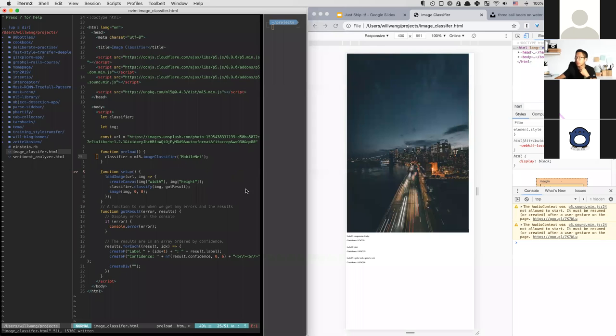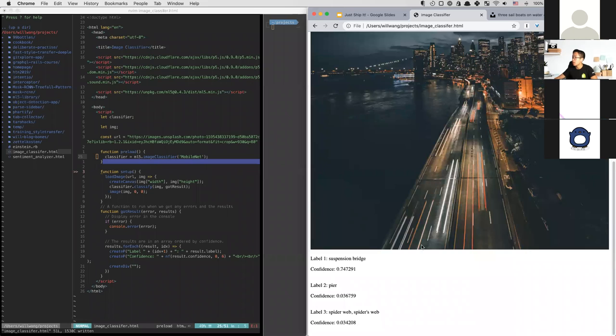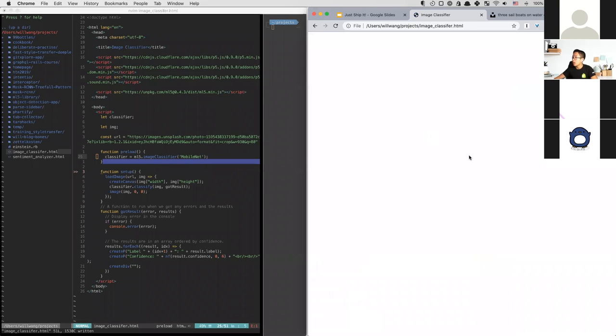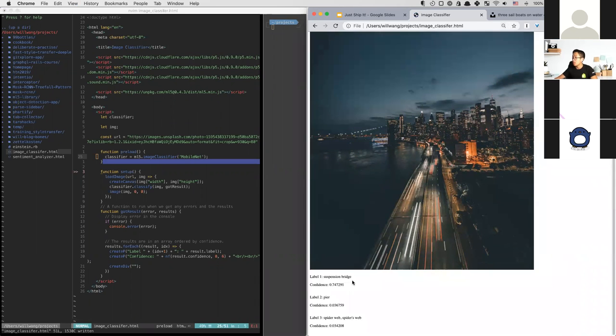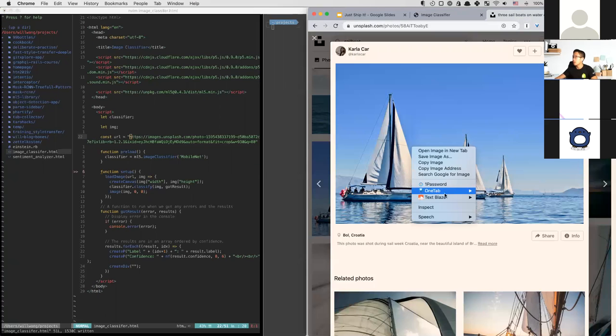So again, if we go back to our webpage and reload, I've used this image here, and it takes a while to initialize, but once it's loaded, we should see the full image as well as the three labels of the confidence intervals for each of the predictions. So again, pretty simple example. If you want to replace the URL with any URL, we can try that again.